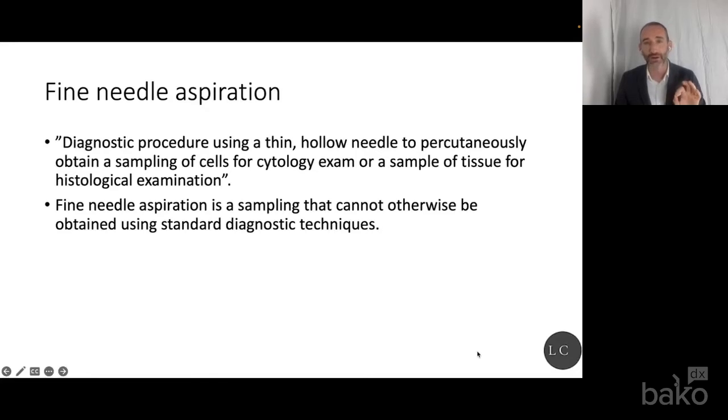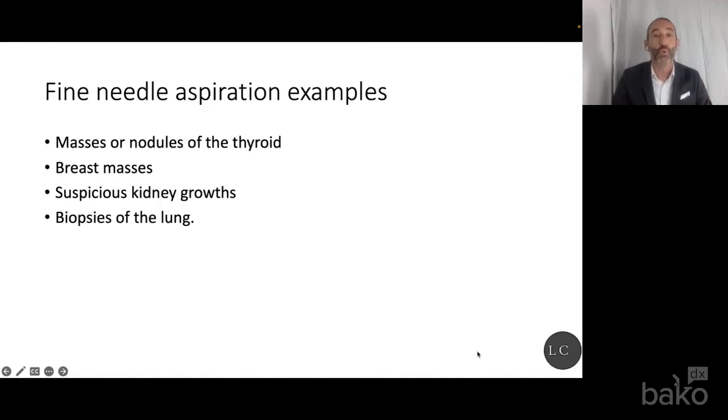And this is where I fear colleagues make an error by not reading the whole thing. Fine needle aspiration is a sampling that cannot otherwise be performed with a standard diagnostic technique. I'm going to repeat that. A fine needle aspiration is done when we can't get it done by a standard diagnostic technique. Sticking a needle on a syringe in and pulling back on the syringe to aspirate something is, without question, a standard diagnostic technique. So fine needle aspiration only occurs when we couldn't get it done by something more standard. When you review peer-reviewed literature, and I'm about to show you, I did a ridiculous exercise on this regarding fine needle aspiration.